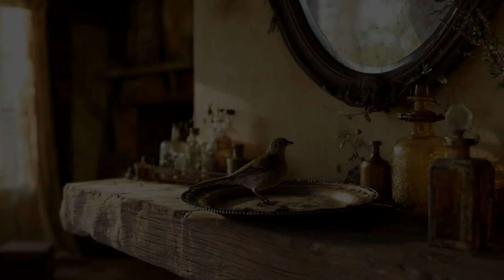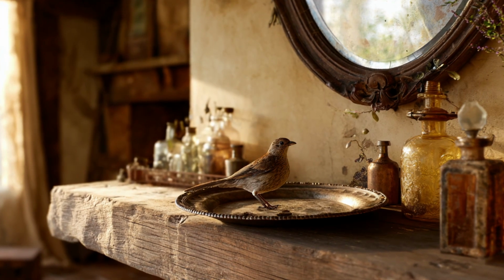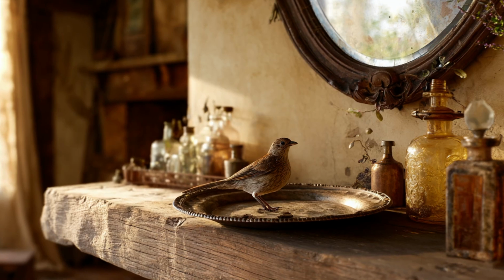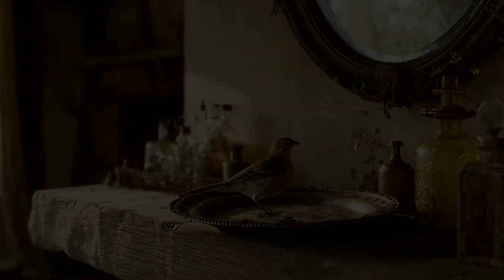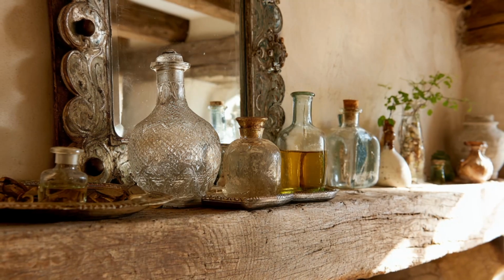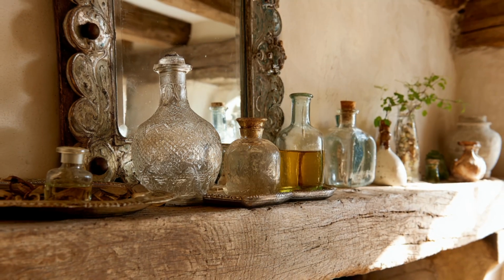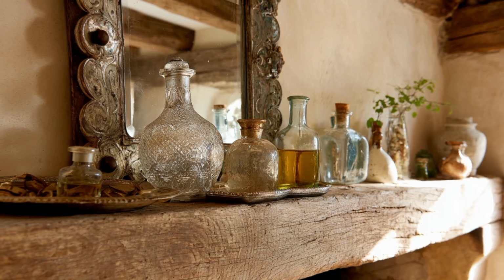In a French cottage, every object seems to have a soul. The charm is in the curated collection of found objects, each with its own story. Look for items like old wicker baskets, vintage porcelain dishes, tarnished silver trays, or a collection of antique glass bottles catching the sunlight. These aren't just decorations, they're memories and treasures.